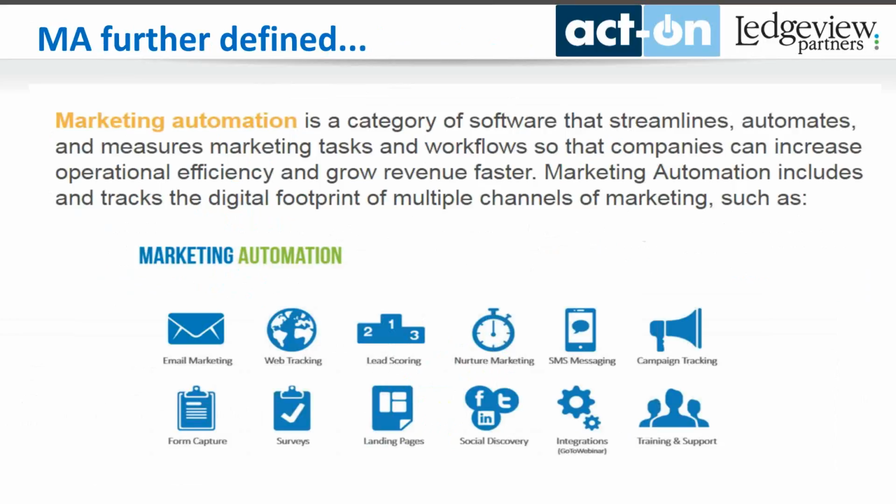Further, taking a step into the not so simple, but again applicable category: software that streamlines, automates, and measures marketing tasks and workflows. It certainly increases operational efficiency and tracks a digital footprint across multiple channels. And again, in that previous image, we touched on many of these: email marketing, surveys, social media, campaign tracking, a variety of integrations. All under this umbrella of marketing automation.